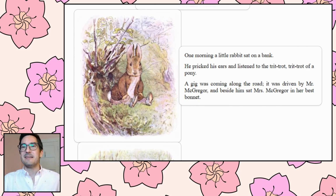So, let's get started with Benjamin Bunny. Cute little guy. Look at him with his jacket and his shoes. Oh my gosh. One morning, a little rabbit sat on a bank. He pricked his ears and listened to the trit-trot of a pony. A gig was coming along the road. It was driven by Mr. McGregor, and beside him sat Mrs. McGregor in her best bonnet.